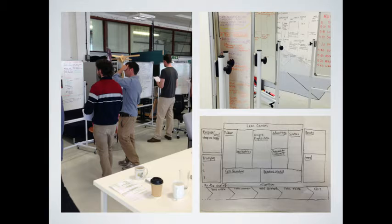Okay, Jim, quick question from Twitter. This is again from Genetic Moon. To what extent were the projects tested in the real world for feasibility? Completely tested in the real world.